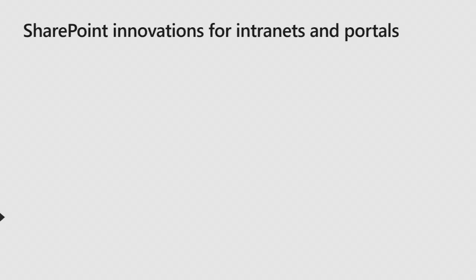How are you engaging employees? How are you communicating with them? How are you sharing knowledge? And how are you powering collaboration? So let's go ahead and dive in to SharePoint itself, since that's what this session is about.